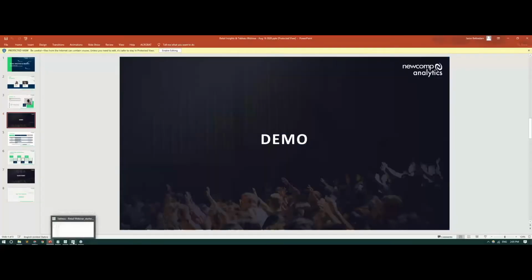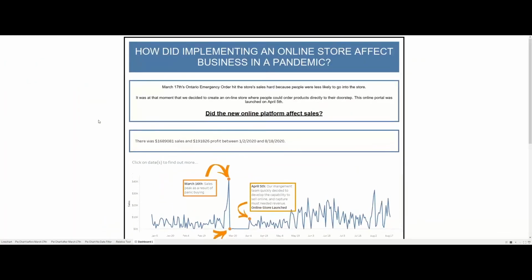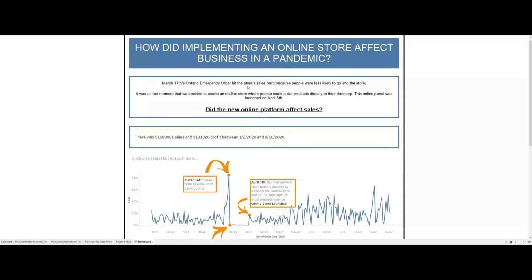So to hop into this report, I'm just going to show you the finished product so you get an idea of what we're going to do today. The title of this report is How Did Implementing an Online Store Affect Business in the Pandemic? So let's imagine we have a business that had no retail presence online whatsoever, and then they decided to add that retail online presence at a certain time. How did that affect their business? And more specifically, how did that affect their revenue?